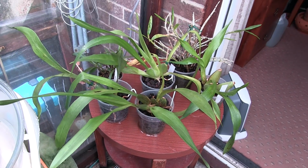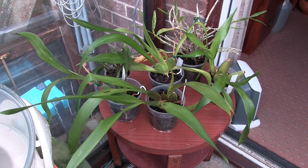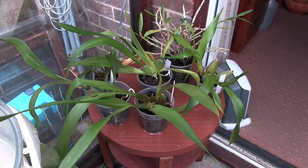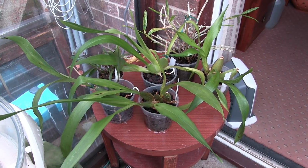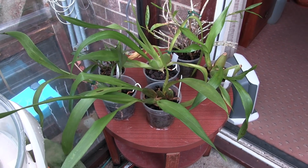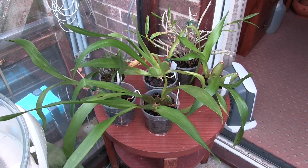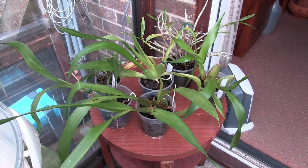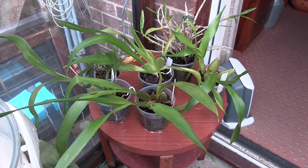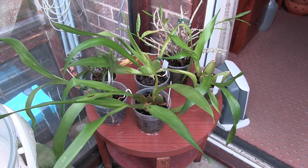Now, for the sake of the plant, I should take that spike off and put all the energy into pushing another new growth, or preferably 2. But I haven't had this one bloom for me before, and this plant, as an orchid, has a real history. This was one of the first orchids to be bloomed in the UK back in Victorian times, and it's really responsible for the orchid craze in those days.